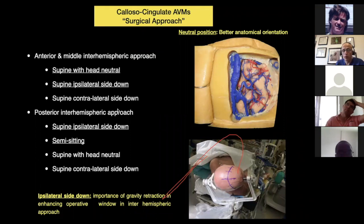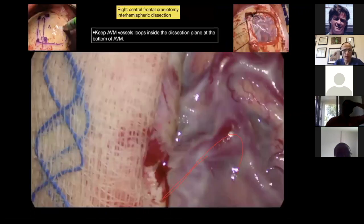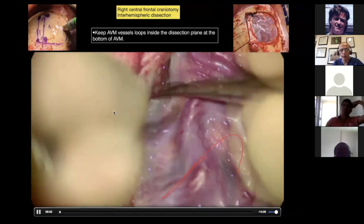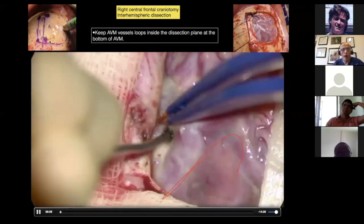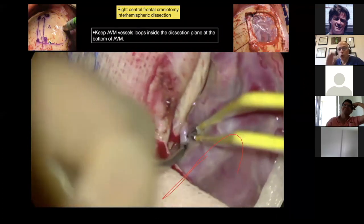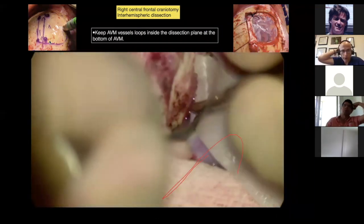So you can cut the falx and have a direct look at the AVM. For posterior ones, supine, ipsilateral down or semi-sitting is the best to me, but you can use anything you feel comfortable. Ipsilateral side down or contralateral side down helps the brain fall away from the falx with gravity. So another case, this is a neutral position, interhemispheric dissection, I always cross to midline if I am going interhemispheric, okay? If I am going transtentorial, I'm gonna cross the transverse sinus.